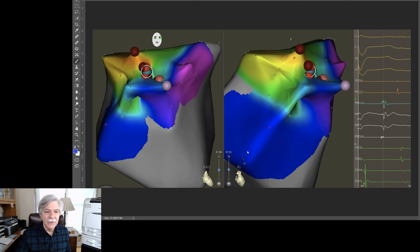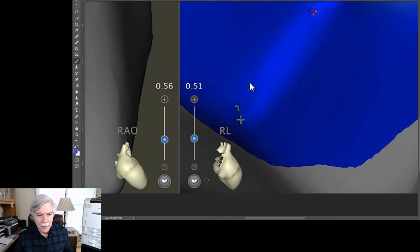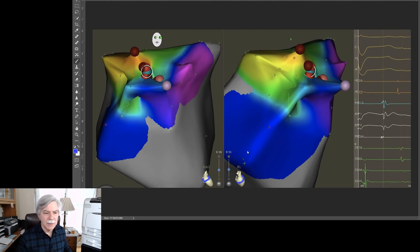But if you can take a look, I'm going to show you the bottom part of this picture. I'm just going to enlarge it a little bit here. And see, this is an RAO view. So that's when you're looking at the side of the heart this way with the apex in this direction and the base over here. So you have the right atrium here, and in the right lateral view, we just turn the heart a little bit and we're seeing the right atrium right here. So now let me back off on this view and show you where this spot is.